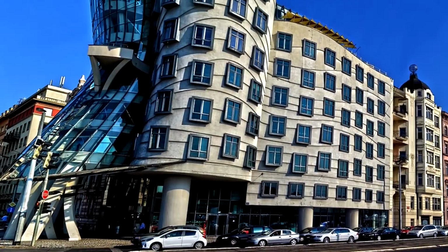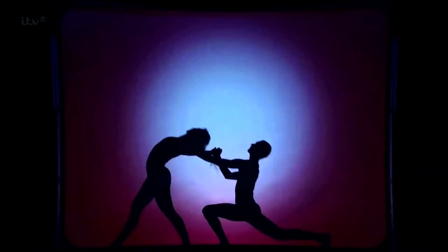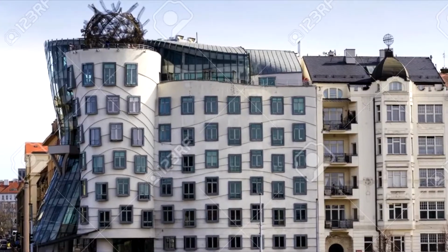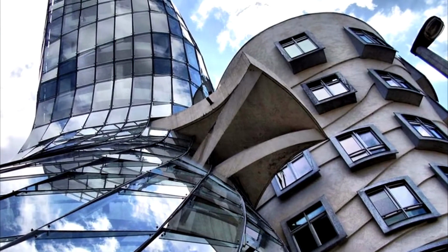Created by famous architects Vlado Milunić and Frank Gehry, this unusual-looking building was designed to convey the idea of two people whimsically dancing. It created quite a bit of controversy in the neighborhood when it was built in 1996. People didn't think the architectural design would make the neighborhood look very good.